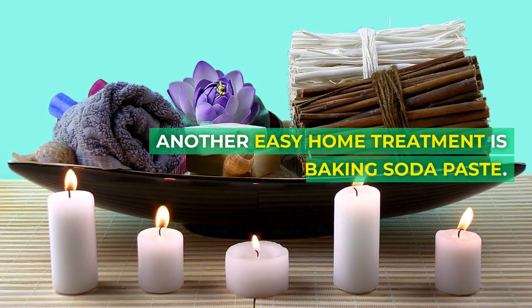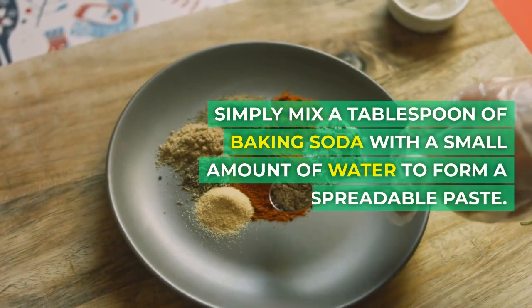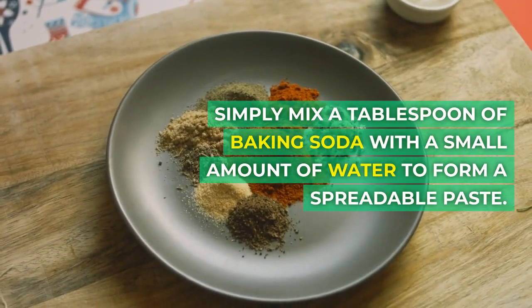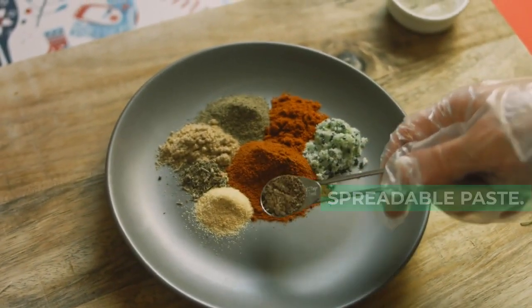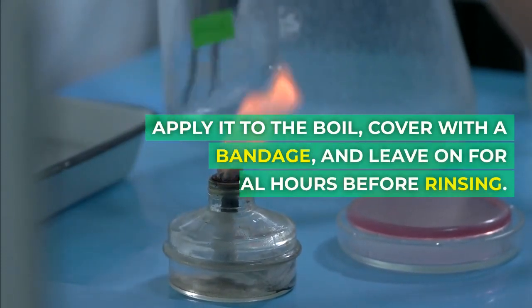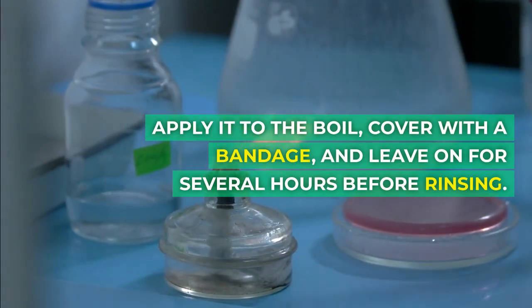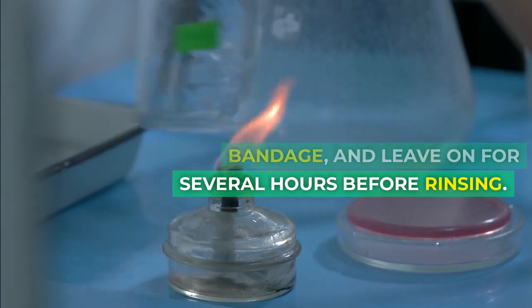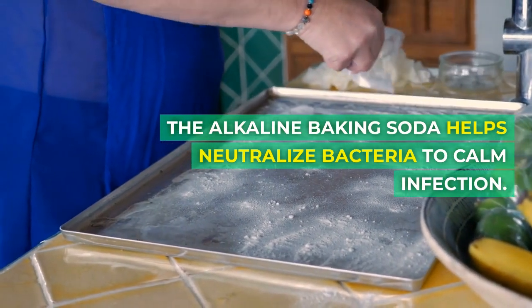Another easy home treatment is a baking soda paste. Simply mix a tablespoon of baking soda with a small amount of water to form a spreadable paste. Apply it to the boil, cover with a bandage, and leave on for several hours before rinsing. The alkaline baking soda helps neutralize bacteria to calm infection.